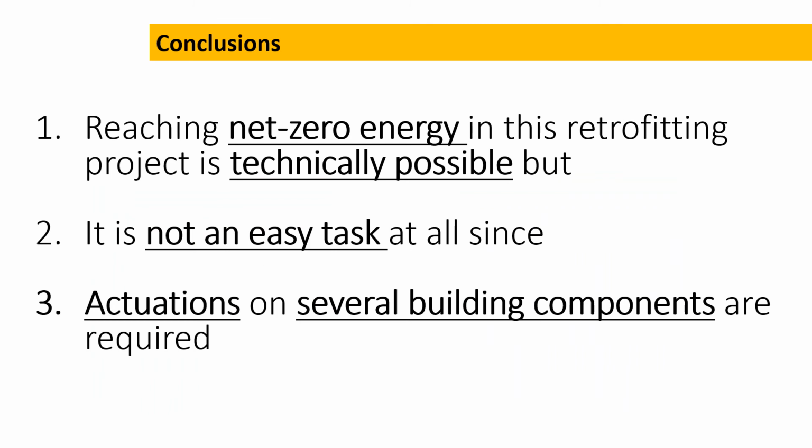To conclude, this paper shows that reaching net zero energy in this retrofitting project is technically possible, but it's not an easy task at all, since actuations on several building components are required.